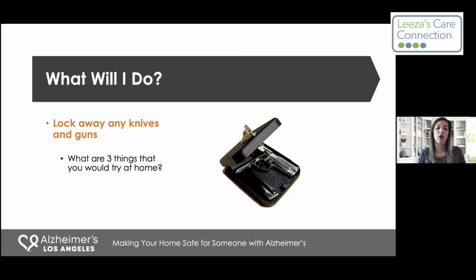But what you can do, if you do find that it is getting to be a bit unsafe for them, is definitely lock away any knives.